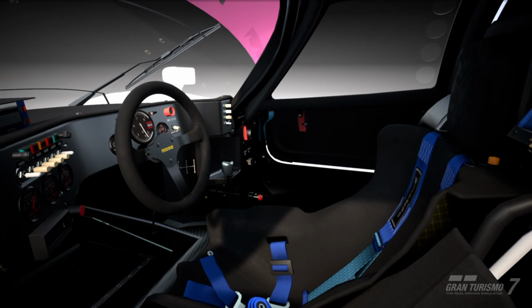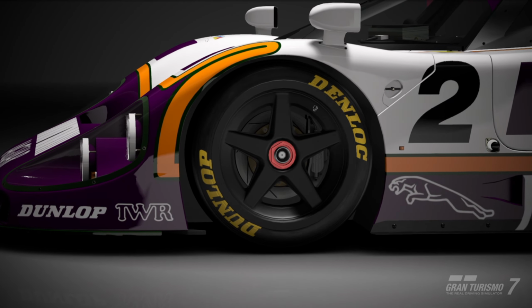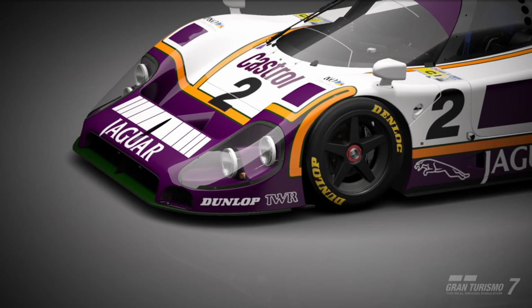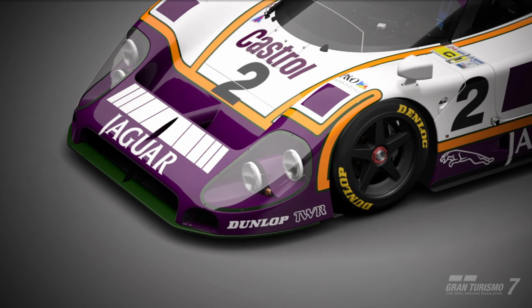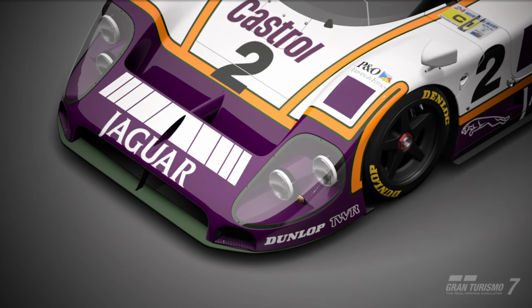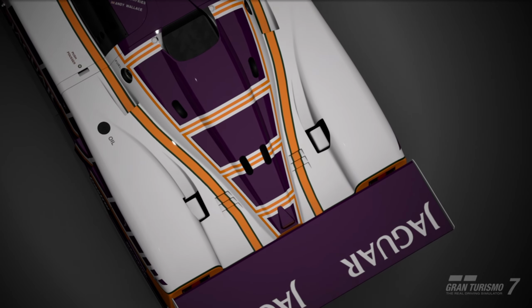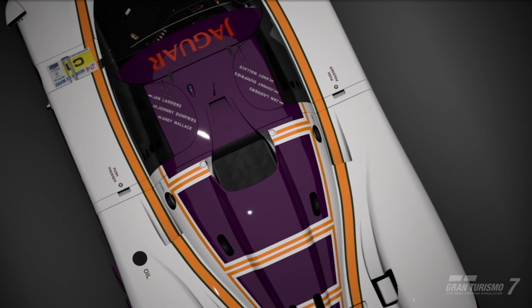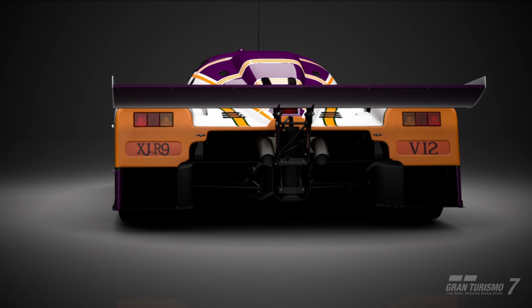Oh yeah, if you don't know, this is a 5-speed manual gearbox as well. And one thing about this car, if you don't know, I bought all this before recording as well. And this particular car, you may notice the iconic color, the purple, white and yellow as well. And also, this is one of the greatest cars of all time from Jaguar.